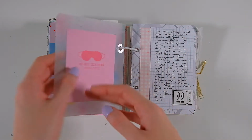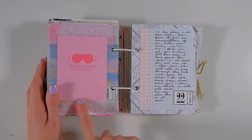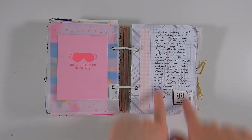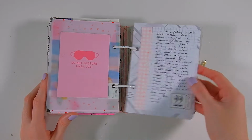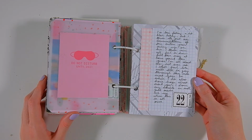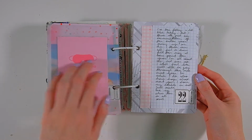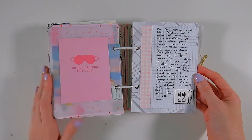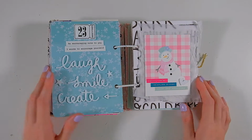On the back of it, I put in another card from the Paper Person shop. This one, I love this one. Do not disturb until 2021. I wrote just about the year and the frustrations, the anxiety, and the feeling of being tired and drained, like you just want to sleep and be left alone until the new year. So that's this page.